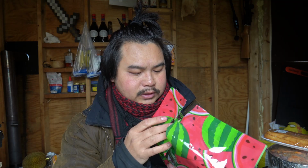This is really good. Holy crap. This is so good. I want another one. Watermelon toast. This is incredibly interesting. But yeah, I'm gonna save this for later. My mouth is still burning though.